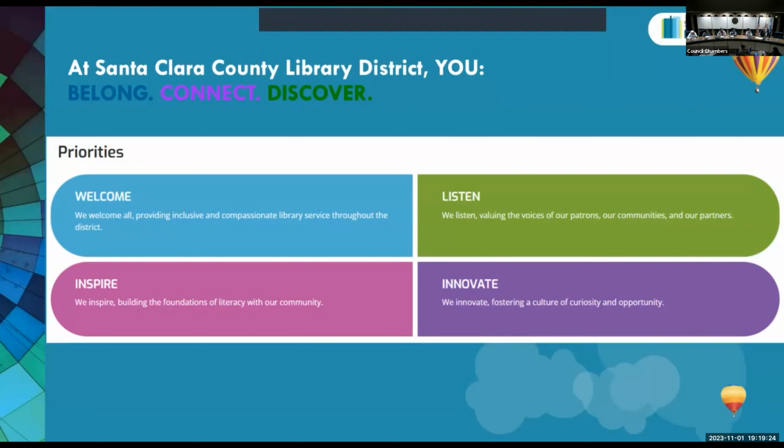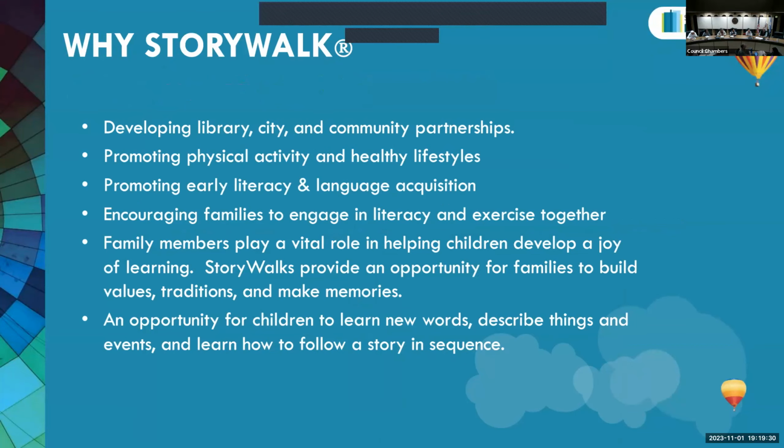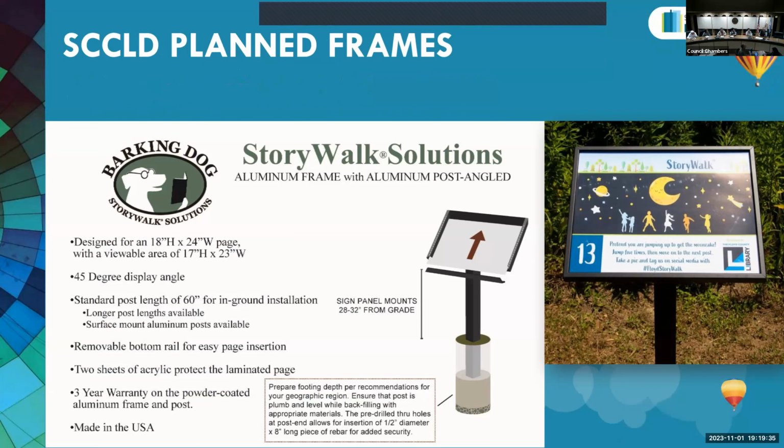Just my thoughts. I kind of guessed the same thing as probably toddlers when I saw those stories, and you already have the audience there at Jack Fisher Park. It just seems to me that's a natural fit there. I don't know how long that distance is all the way around and if kids are going to walk it, but it seems to be a pretty good fit. It's not the 1.5 miles or whatever, it's a lot shorter distance. Oh, there it is. Sign panel mounts 28 to 32 inches from grade.